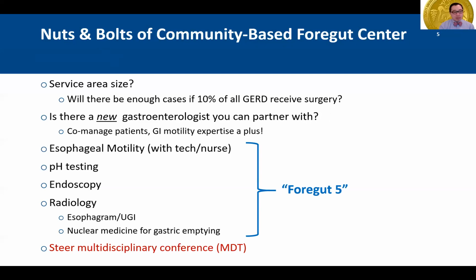Very important, and I put this in red, is for you to have an opportunity to steer a multidisciplinary conference. You don't have to run it, you don't have to be the director, but you have to be there and have a voice and you have to contribute. And in that sense, you steer.